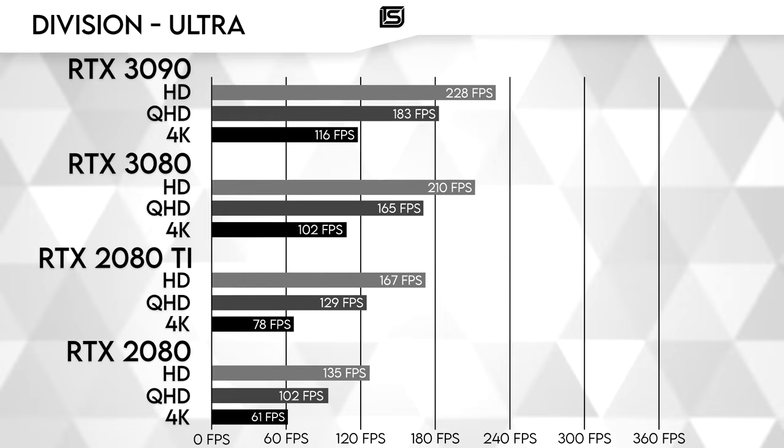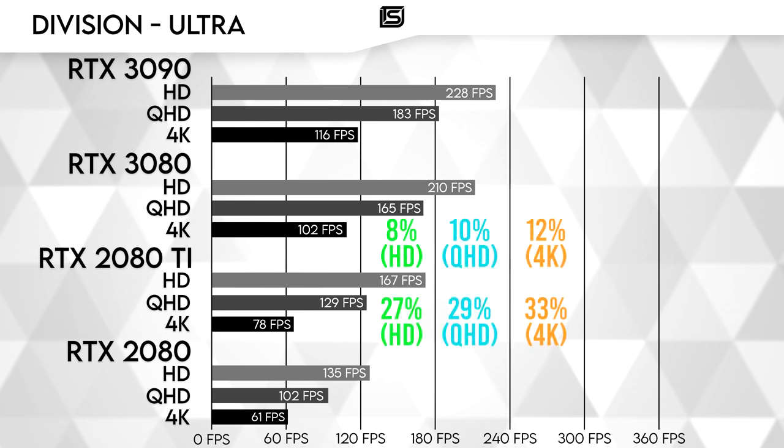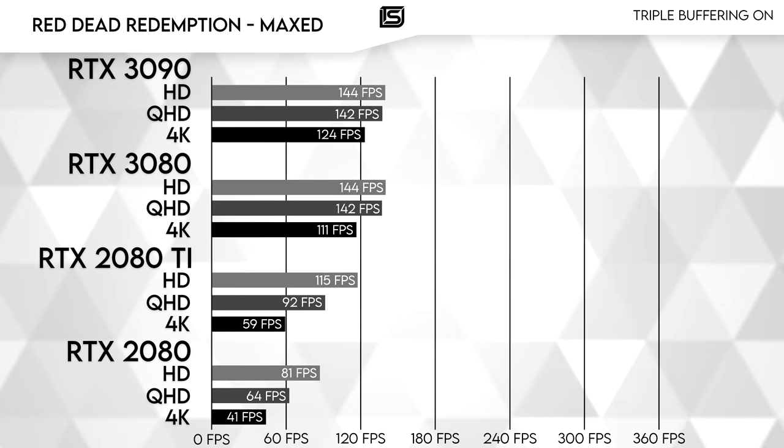Much of the same story we have been seeing can be said about the Division, with marginal gains between the 3090 and 3080 across all the resolutions, and nearly triple those gains coming from the 2080 Ti. Moving on to Red Dead 2, we can see some CPU capping yet again on the 30 series cards in 1080 and 1440p, similar to GTA 5. However, the cap was lifted in 4K resolution, with the 3090 being 10% faster over the 3080 and an insane 52% faster over the 2080 Ti.